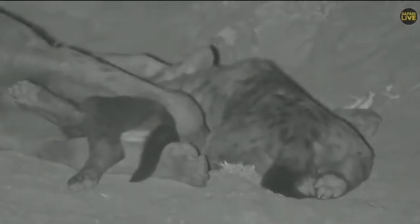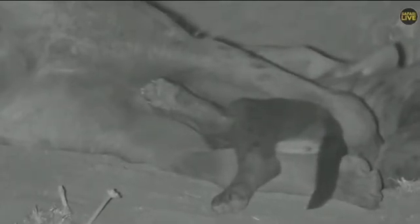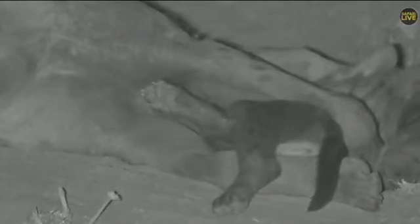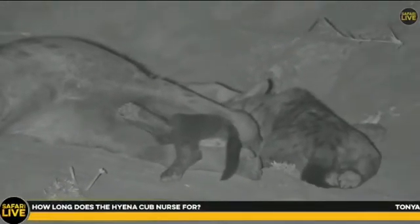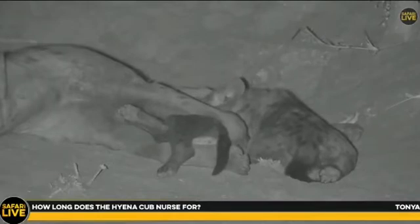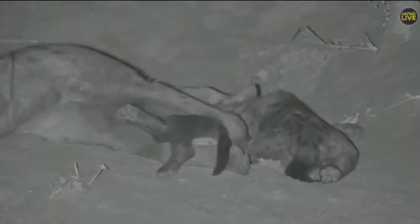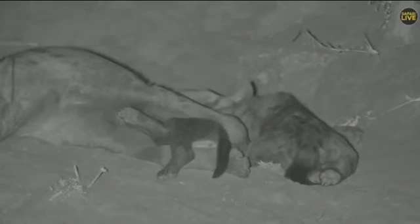Perfect little replicas, those paws, of what their adult feet will look like, of course. You can just see the spots on the legs starting to form. Tanya, a hyena cub nurses for longer than any other mammal of comparable size, as far as I'm aware, certainly out here. They can nurse for up to 2 years. Normally about 18 months, sometimes a year, but it can be up to 2 years that they will nurse.